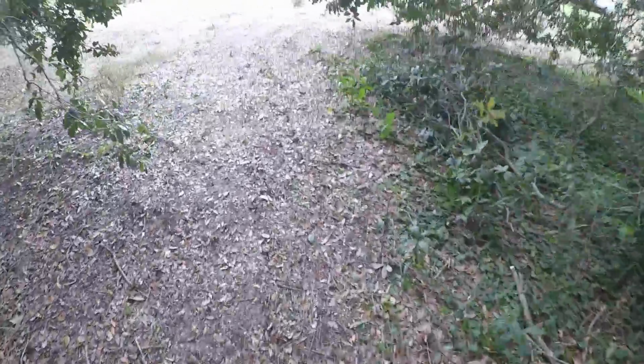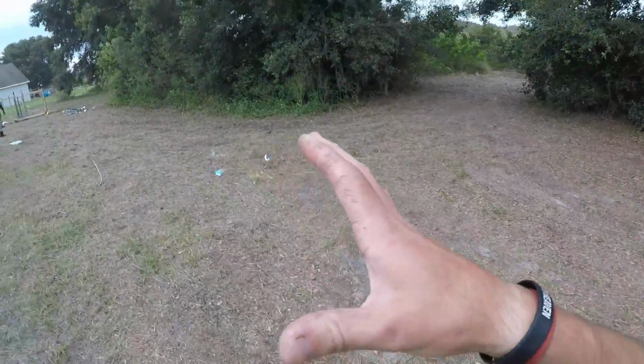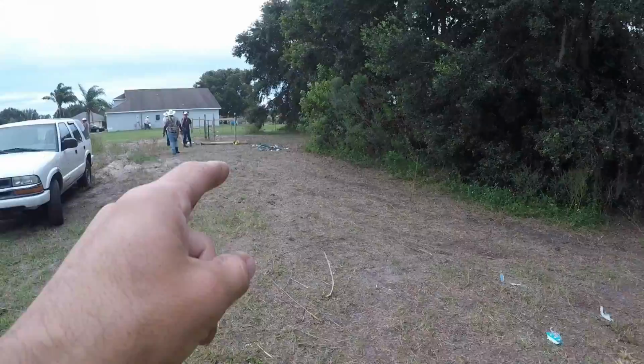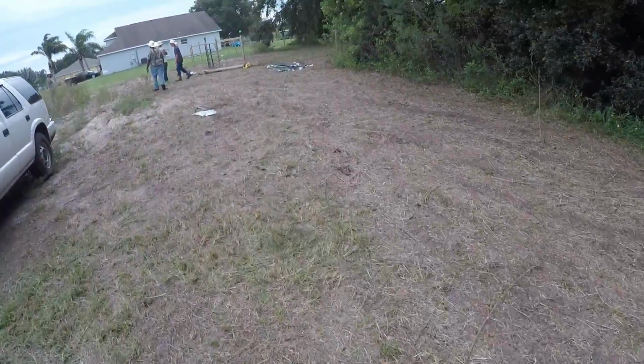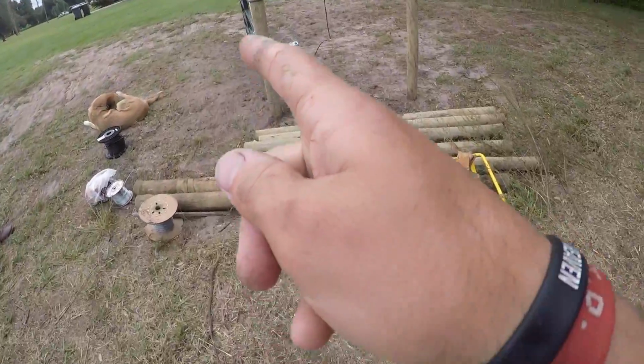So I'm gonna run this edge out here, and then we'll pop out here, and I'm gonna show you guys, because it's gonna run along this edge here all the way along here. As you can see, it opens up out here some, and then we're gonna connect to this post back down here, and we're gonna run about 2 strands of not barbed wire, high tensile wire, same thing as this, and connect it to the cow pasture fence right here at this post at the end at the gate.